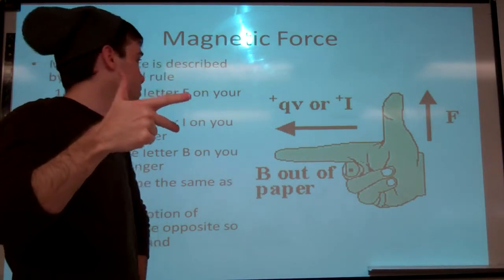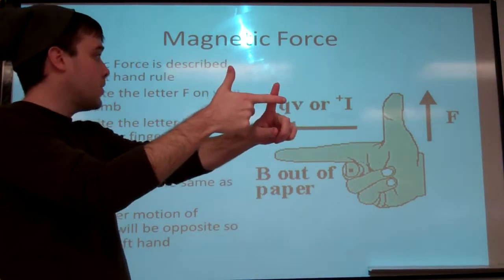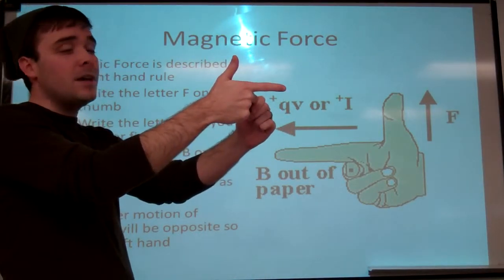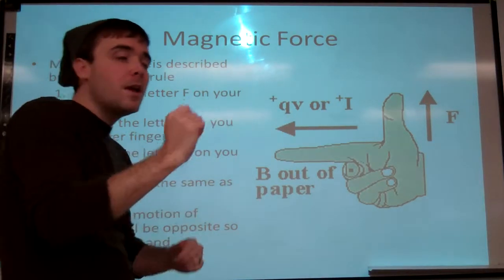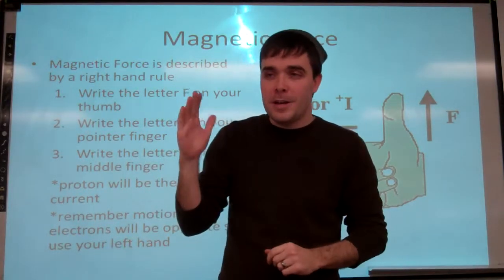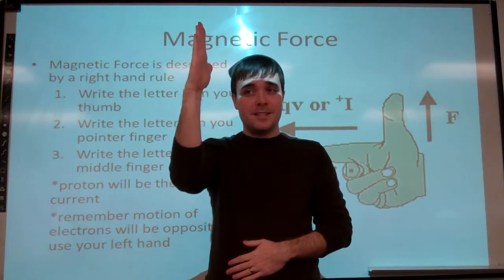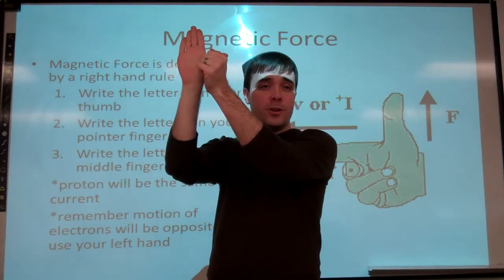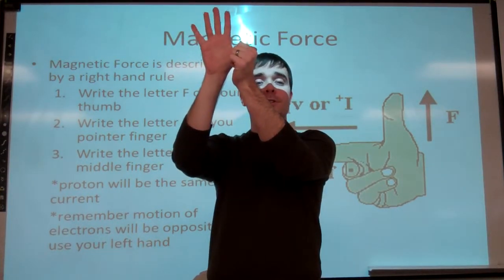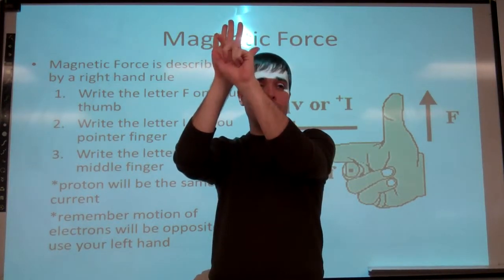Let me show you guys an alternate way. So this one, the force is your thumb, the current or the charged particle is your pointer finger, and the magnetic field is your middle finger. I think an easier way to do it to avoid getting your hands cramped, you may want to write this down. Hold your hand like this. Your thumb points in the direction of the current. Your fingers point in the direction of the magnetic field. And your palm points in the direction of the force.